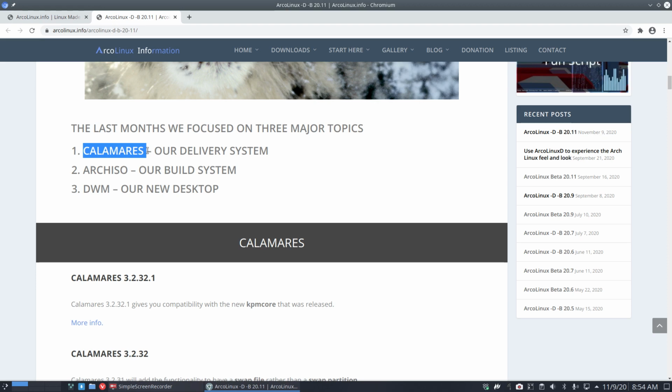It's a practical way, a free way, also important, an open source way to deliver an operating system on a computer. Arch ISO is the way to build that particular ISO that later will be delivered on the system. And the last thing we've focused on was DWM, right? So that's the 3 major topics that really ate up our hours, days, and weeks.